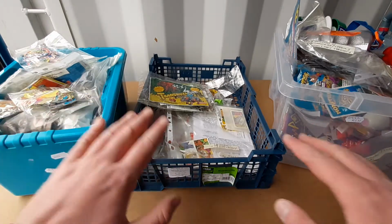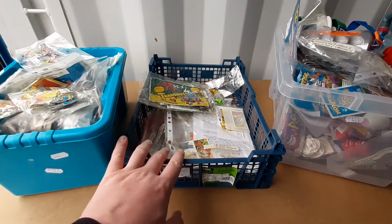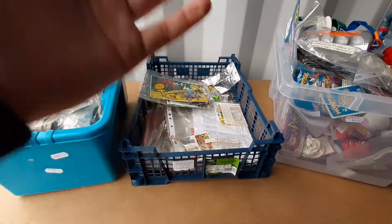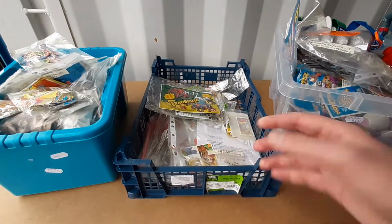I can't imagine I'm going to make a whole lot of money on this stuff, but it'll be fun to have a look through it. And it's a bit of a gamble. There could be something really good in here. Some people buy scratch cards, some people play golf. So yeah, let's just get on and have a little look through and see what we've got.